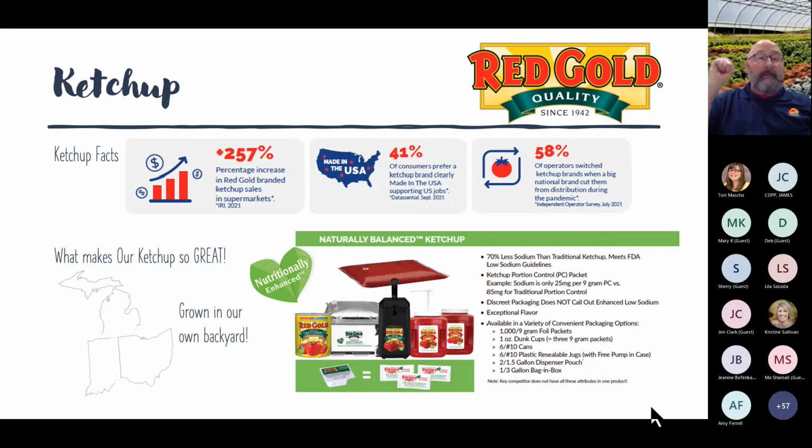And what makes our ketchup so great is, if you look there, all these tomatoes are grown in our backyard. And traveling this summer, I wish I had a penny for every tomato in the trucks that I passed that were going down to be processed into paste for ketchup, because they come from all over the Midwest, down into Indiana, to be made paste.